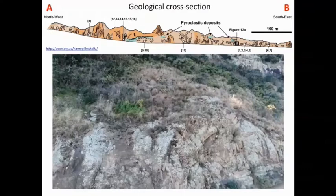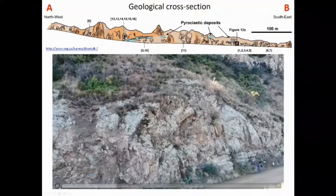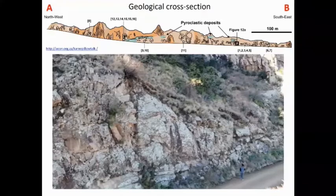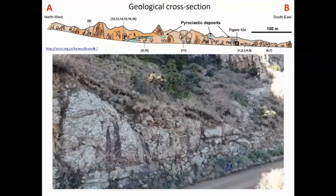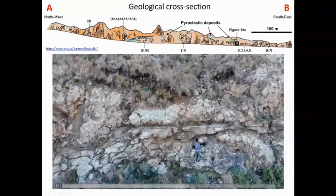So here's Keegan. He's walking the section. You can see there's lots of bedded rocks. And as the drone moves closer, you'll see the pillows better. So yeah, the pillows are very well exposed. You can see they are underlying some sediments. And this is really where we took most of our samples for the analysis. Here, Keegan is just acting as a scale to make the movie more fun.